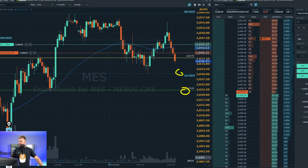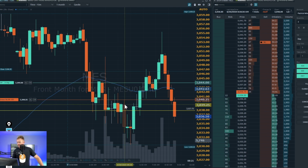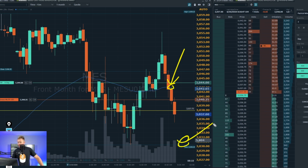My stop on this, as you can see, is right there at the 44s. The reason that my stop is there is because you can see the high on this 15-minute candle is a little higher than that. Actually, I can pull this down just a little bit. So right there at 44, as you can see, the high of this candle there at the 44 area, so that's my stop. So stopping there, looking for a target down here.